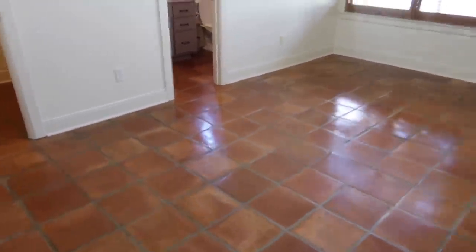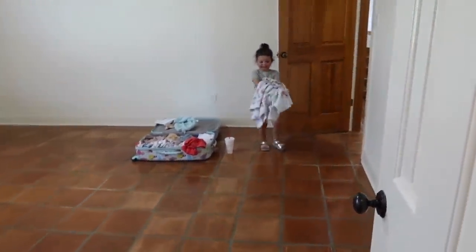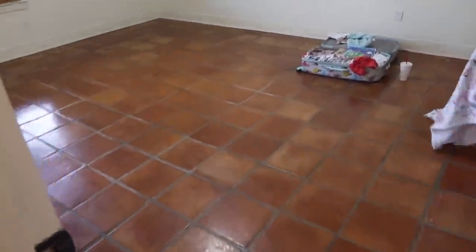Oh, and this is my workbooks. So this is Skyline Adeline's room. This is their closet. This is Cody. We have to share it with Cody because it's a picture. So here's Skyline Adeline's room. They have white paint.